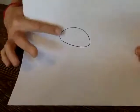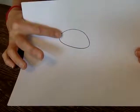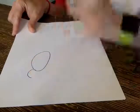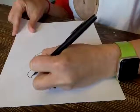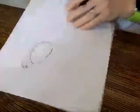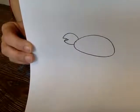Okay, now we're going to add the head, and the head is going to come off up here, and we're going to leave room for a mouth. So we're going to curve up the head like this, and then come in for a mouth. I'll hold that so you can take a minute to do that.